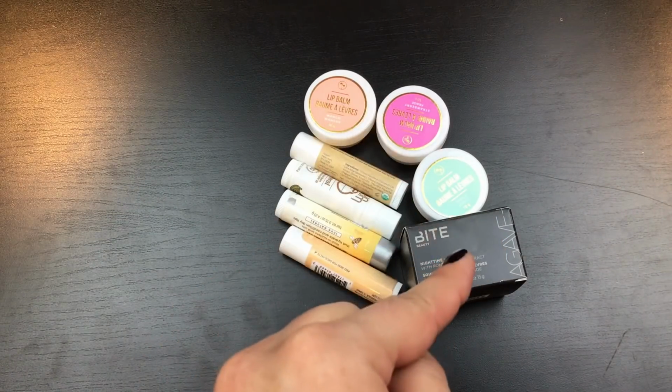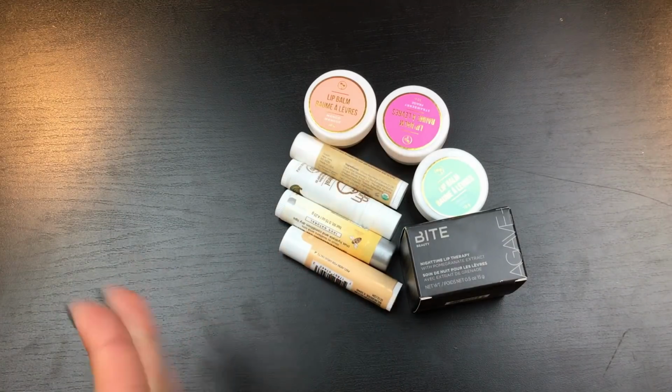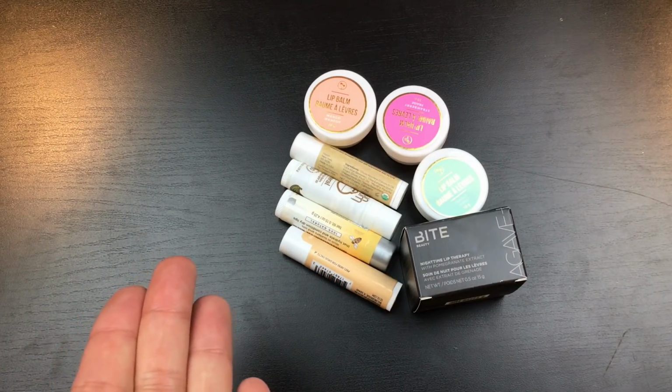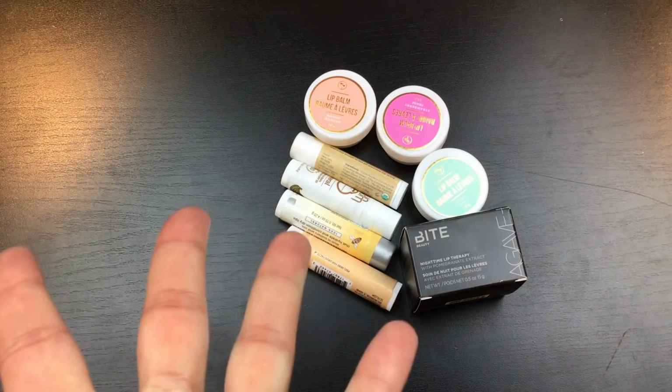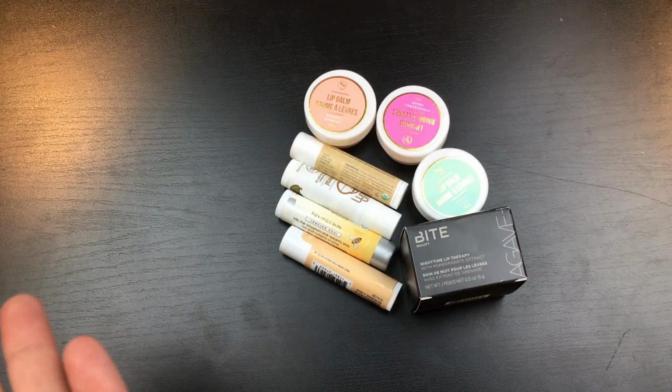So these will be my nightstand ones, and these are going to be my travel ones. I probably need only 2. I don't need this many, but I'm happy that I don't have an excessive amount. So 2. Let's work on getting only 2.